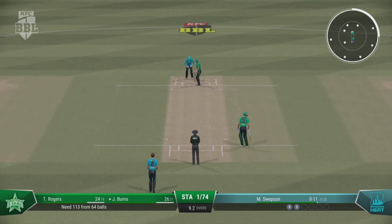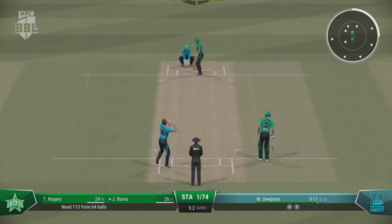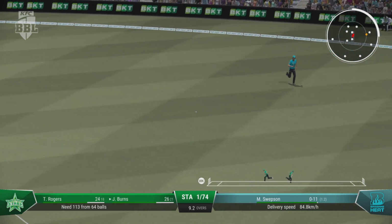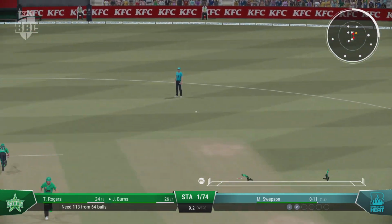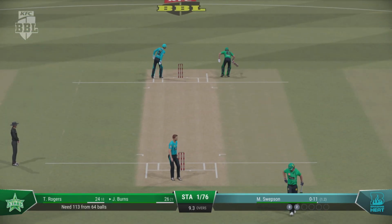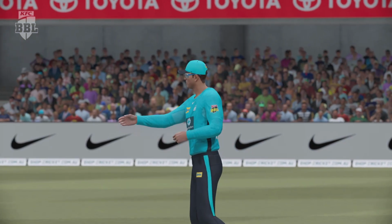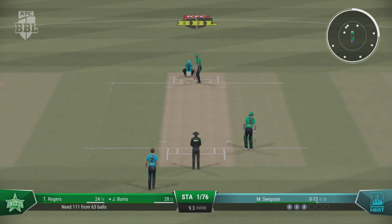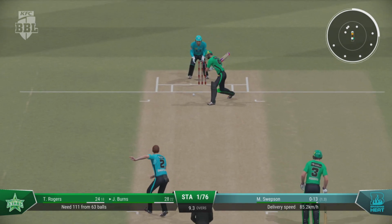So Swepson has bowled pretty well, but he's only had the one dot ball so far in his spell. And that will continue with this one. That's a bit of a problem there as Burns does the big dive to get into his crease. I still think Khawaja looks weird with those shades on. But anyway, it might be night vision goggles, I don't know.